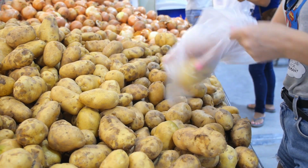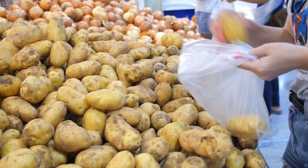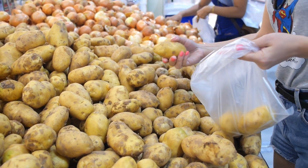So for slower digesting carb sources, you've got ones that are more fibrous, which is always a good thing. And that's going to be your sweet and Japanese potato. That's going to be your brown rice, or even parboiled rice works decently. It's going to be your quinoa, your lentils, and beans, right? All very nutrient dense, lots of fiber in them.